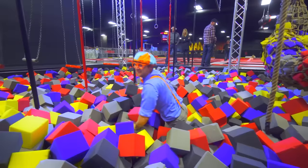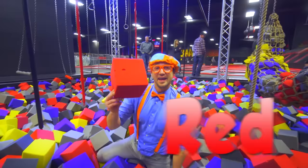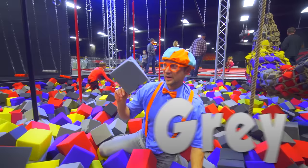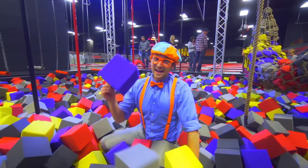Okay. Look at these colors again. The color red, dark gray, almost looks black, light gray, yellow, and purple. Whoa. Oh, it looks like a jungle gym over here.